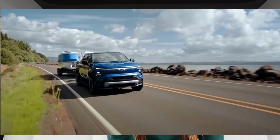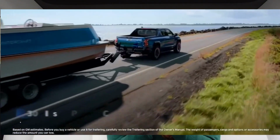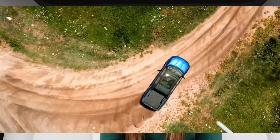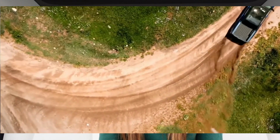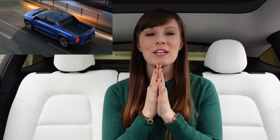And to mention a few other highlights of the Silverado EV, it has a 10,000 pound towing capacity, which I think is on par with the Lightning, but Chevy does say that a future variant, they're looking at a 20,000 pound towing capacity, so that's putting it up there in some pretty high territory. And as far as how quick it is, they're saying it could do 0 to 60 in about 4.5 seconds, and you guys, that is crazy. This is a full-size truck we're talking about, so that is really, really impressive.